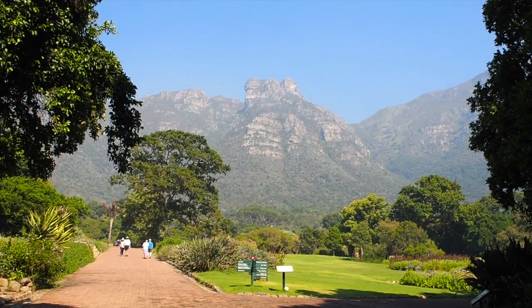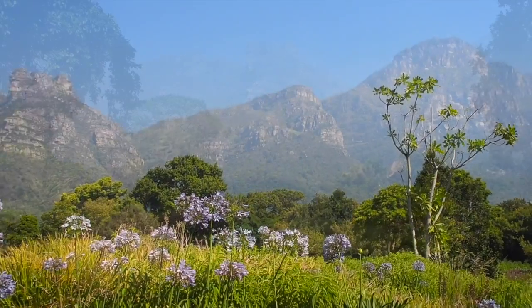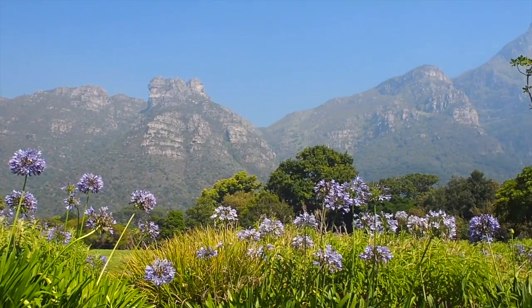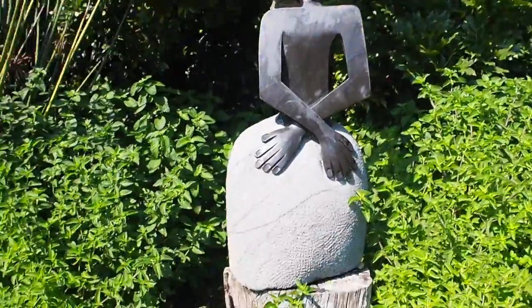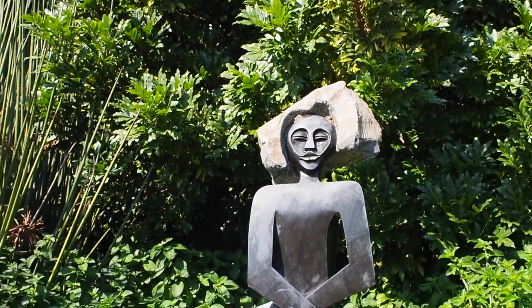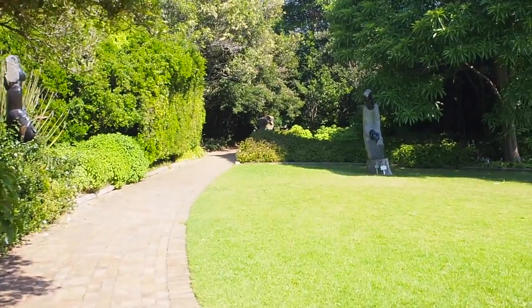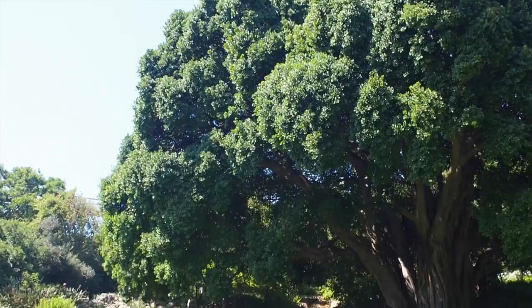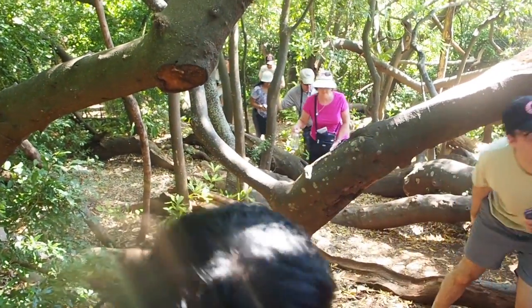That's Castle Rock up there. This is absolutely beautiful. There you go. That's the real love flower. All the way around, all these sculptures. They're everywhere. So this is a giant fig tree. It's absolutely enormous.